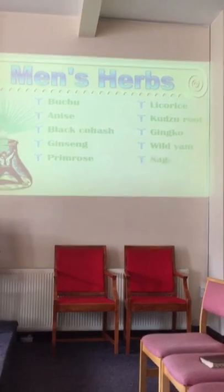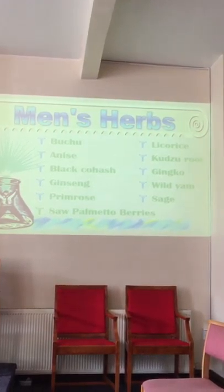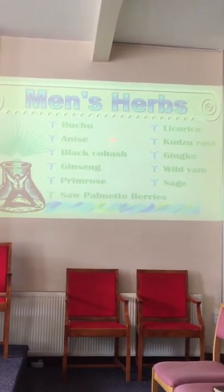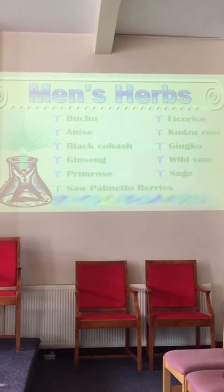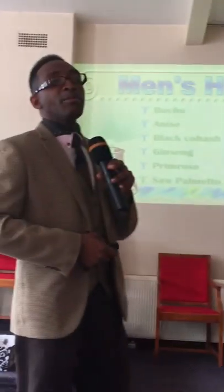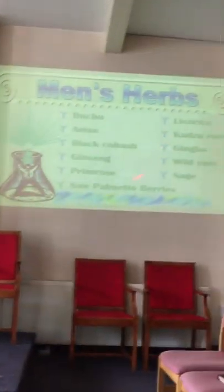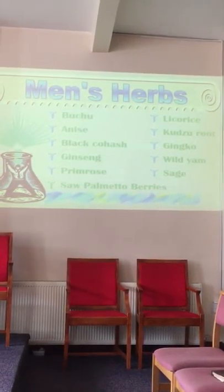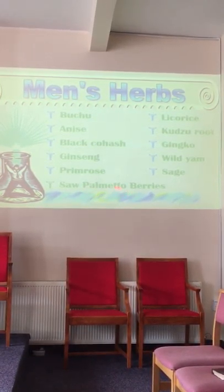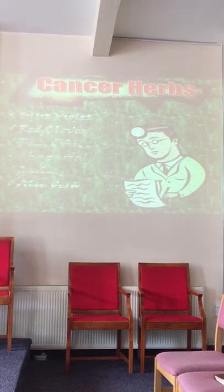For men, these are some herbs that are very good. Right, so these are some herbs. A lot of these herbs are not just for one thing. For example, licorice is very good if you have any kind of problems with the urinary system. Saw palmetto, I love saw palmetto, very effective when it comes to men and the whole thing of prostate health. All right? But I'm going to show you how you use these herbs.